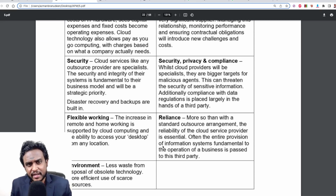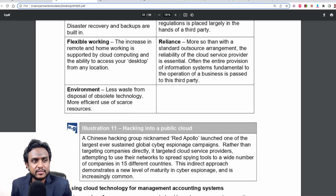Security, privacy, and compliance concerns, so hackers and all kinds of threats are there. But the issue is that even if you had servers, there's no guarantee that a hacker couldn't access it. And what we find with specialized companies is that, since that is their business, they have taken extra measures, and they take matters of data, security and privacy utmost seriously. And reliance, as I said, is based on a contract, it's outsourced, it's a third party, you have little control, you don't know to what extent you can trust them.